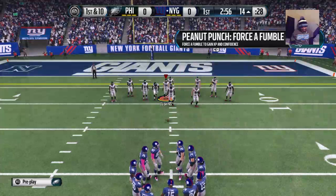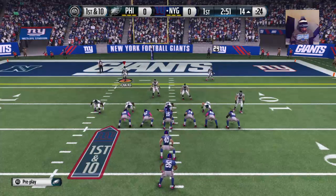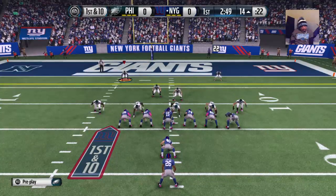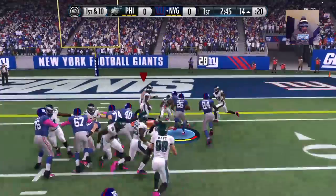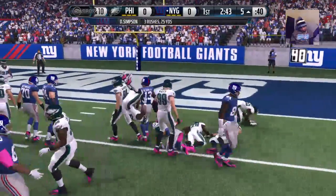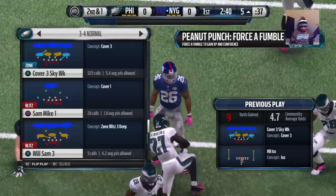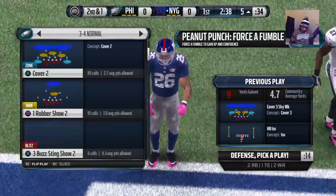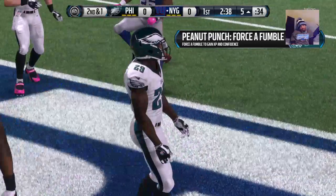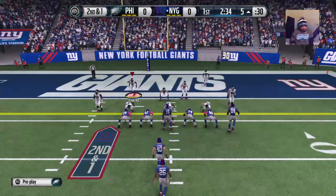The Giants now inside the 20. A week ago, they converted time and time again inside the red zone. First and 10. Once again, they'll run it. The Giants, they believe in their offense. They know once they get inside the red zone, they can run or throw. That time they run the football, and it picks up some good solid yards. Great job by the offensive line. Marching down the field and taking their time.